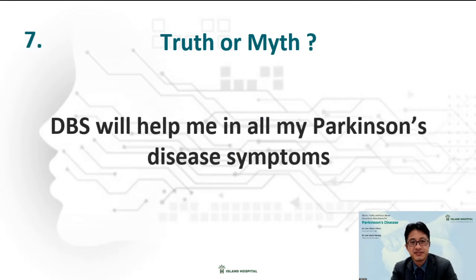Okay. The second last statement: DBS will help me in all my Parkinson's disease symptoms. So, as you know, Parkinson's symptoms are divided into two. The first would be the motor symptoms, where patients develop slowness, stiffness, tremor, instability. And you have the non-motor symptoms. Patients with Parkinson's disease tend to have constipation. They tend to have smell issues. They have anxiety, depression, sexual problems. They can have pain, sleep issues, whether they wake up and sleep at night, urinary problems. So these are all non-motor symptoms of Parkinson's.